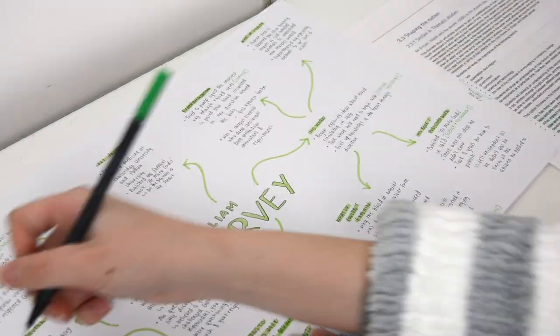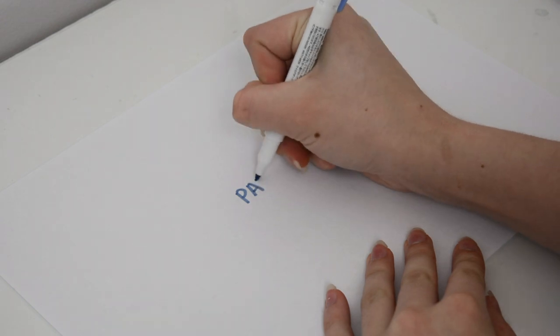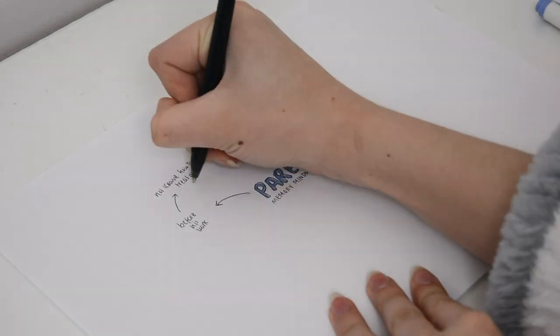Once I'd finished doing this William Harvey mind map, I moved on to do a memory mind map of Paré, who is another individual in medicine, which is one of my GCSE history topics.